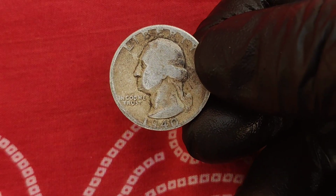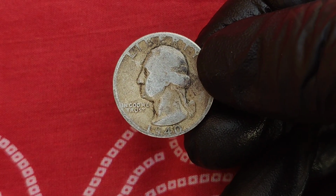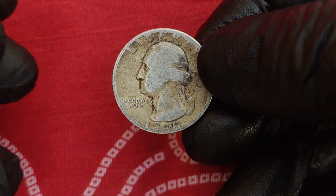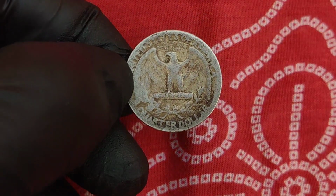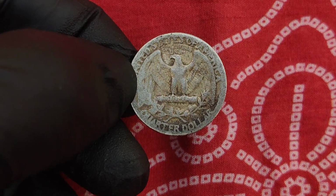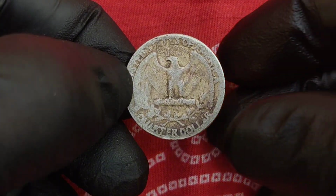Next coin, number 1. In the year 1940, as America stood on the edge of a new era, a simple quarter was struck, but little did anyone know, one of these silvery coins would one day become one of the most talked about treasures in US coin history. This is the 1940 Washington quarter dollar with no mint mark.